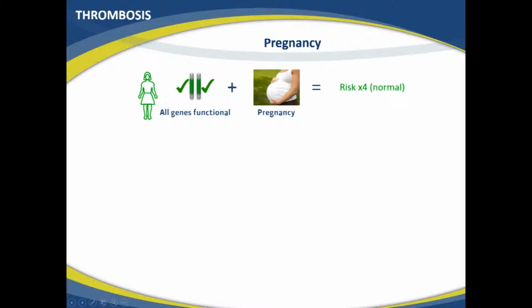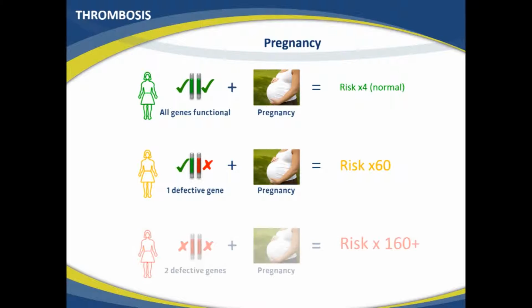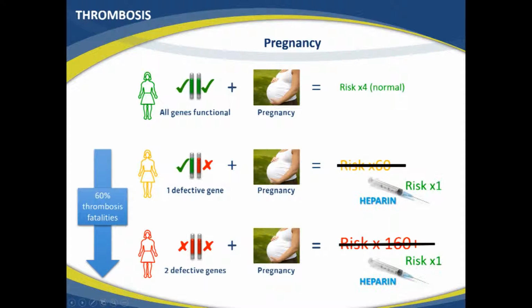So if we look at a woman with normal thrombosis genes and pregnancy, her risk is 4-fold. If she has one defective gene or one genetic variation increasing the risk, and she's pregnant, her risk is 60-fold, so significantly higher. And with 2 defective genes, her risk is 160-fold. So really what should be recommended, since 60% of all thrombosis fatalities are in these categories, is that they should be treated with heparin, because that reduces the risk to even below that of a person with no genetic variations. And this is the recommendation that we would make based on genetics.